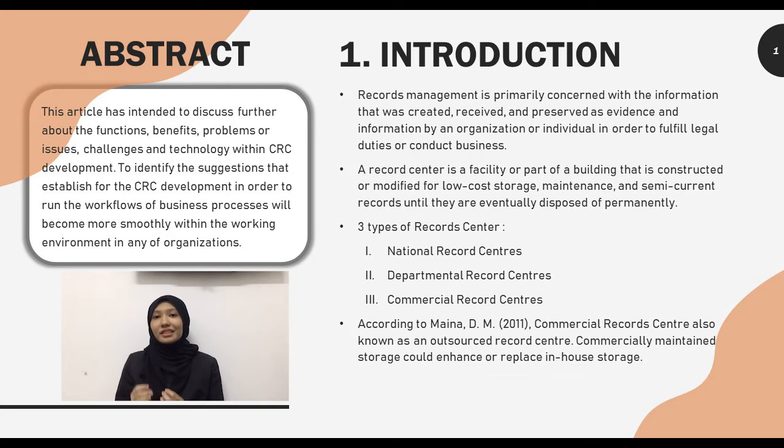Besides that, there are three types of record centers, which are national record centers, departmental record centers, and commercial record centers. Commercial record centers are organizations that offer services for storing paper documents for business. In certain instances, they also provide storage for records that are maintained in digital formats.